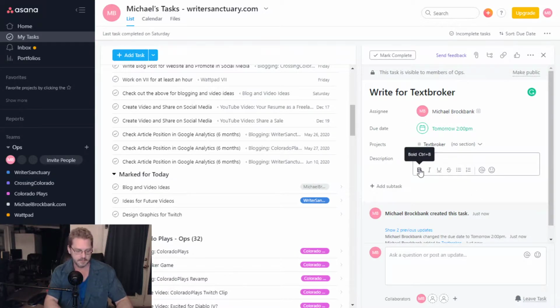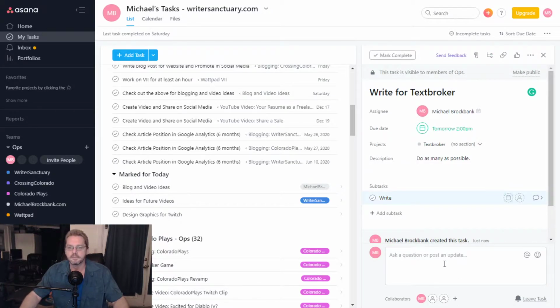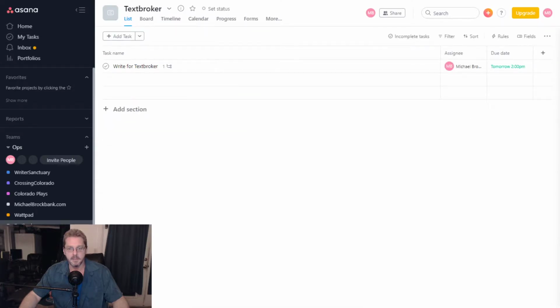And I can add a description. Let's say, do as many as possible. And then we can add a task, right? And we can add notes if we wanted to. So now, I'll look at my calendar. You see that I've got Write for Text Broker. That's supposed to be due by 2 p.m. And show more projects. So now I've got all my different projects here. I can look them up by project. Cool.